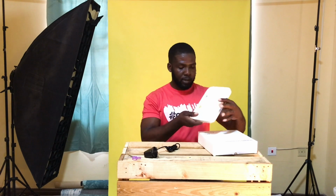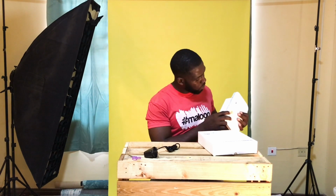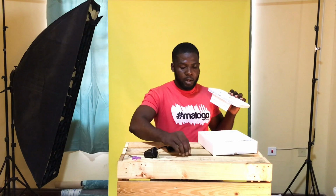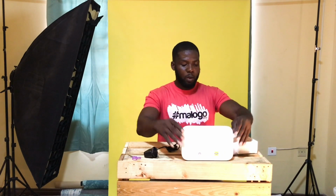So this has some indicators there, and then this place shows where to set the SIM card or something like that. So, yeah. This is where to set the SIM card, the micro SIM card. So I'll have to tear it and put it in there. So guys, I will have to wait for that 1 hour, install the SIM card in, power it on, and then test it, see if it will be good for my live streams.